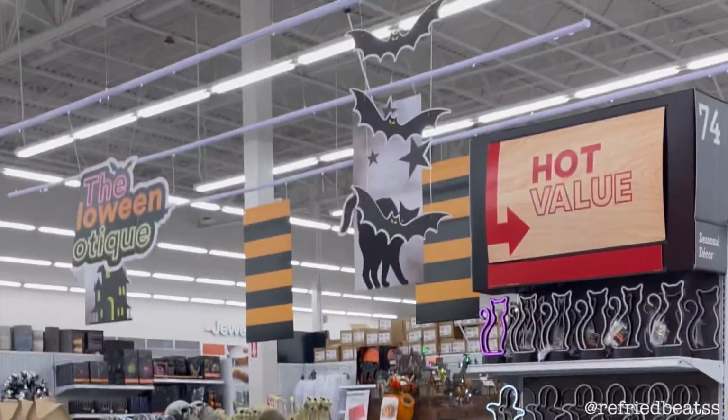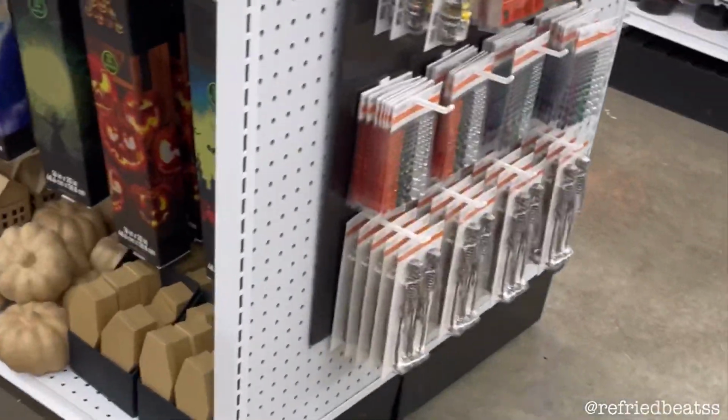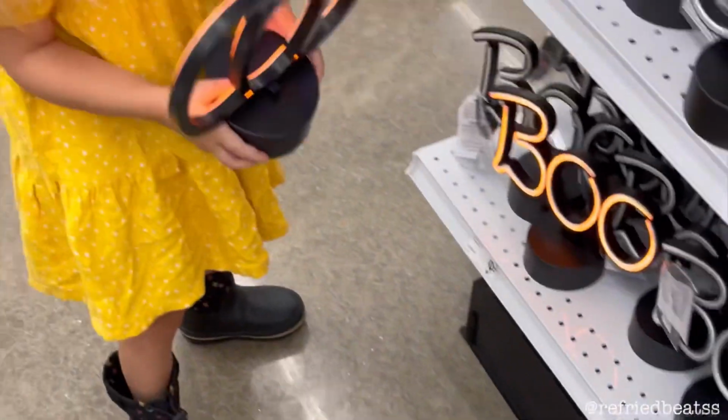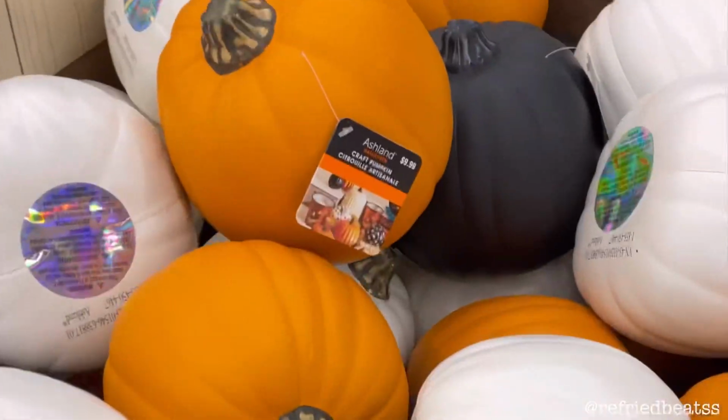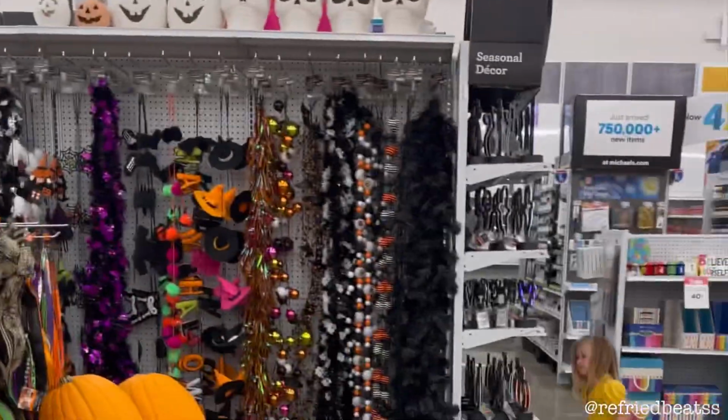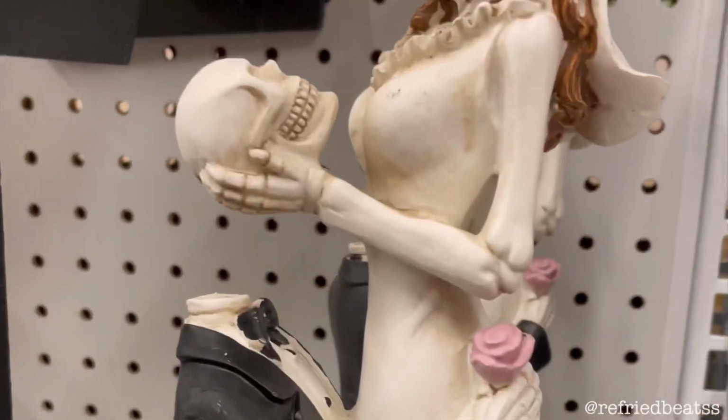Well, nothing was more clear to me during our most recent trip to Michael's than that spooky season is almost upon us, and we couldn't be more excited. Of course, the plethora of things they have at Michael's is so dangerous because we just literally want to buy everything, from LED pumpkins to beautiful garland to all kinds of house and home accessories and pumpkins galore.